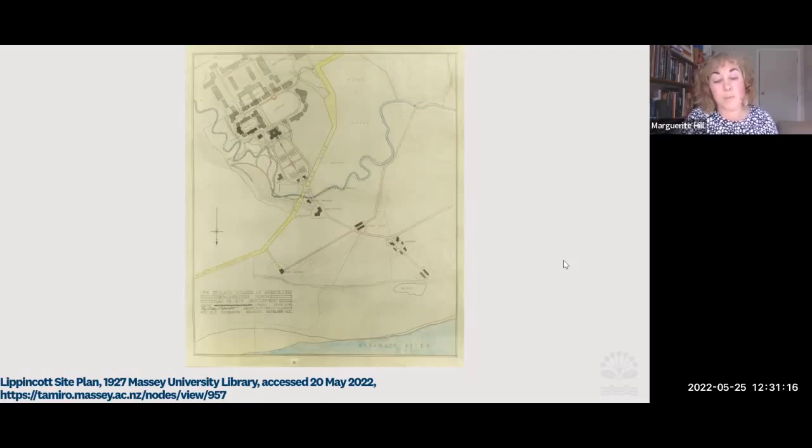Lippincott secured the Massey work through Sir George Folds, Chairman of Auckland University Council, who was also the chairman of the new Massey Agricultural College. Lippincott spent 3 months looking at agricultural colleges in the USA and Canada in preparation for the contract.